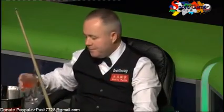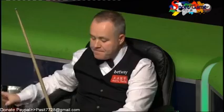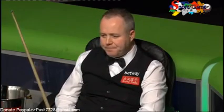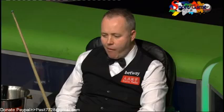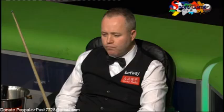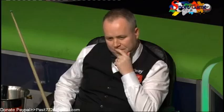Mark Selby out of the blocks so fast. 3 straight frames, it could have been 4. Higgins managed to pinch that 4th frame. How important that was. He then went on a 4-frame winning spin. Selby managing to drag himself back into it in the 8th, and then again in the 10th, courtesy of that brilliant long red, which simply had to go in. Nerves of steel from Selby and from Higgins. And it's all come down to 1 frame.